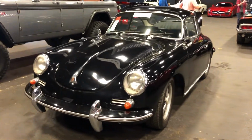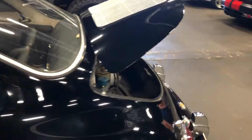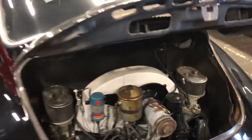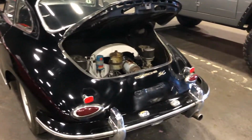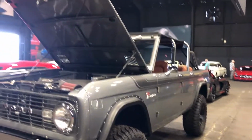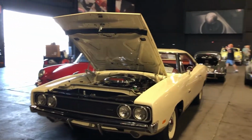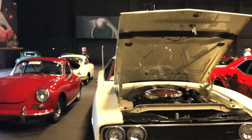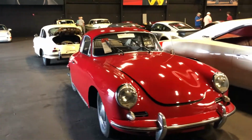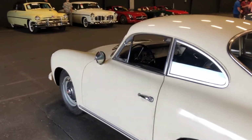There's another older Porsche. Not sure what year this is, but they have the back open where the engine is, of course. Man, it just looks so small. Amazing. Porsche SC. Can't say I've heard of that before, but that's pretty neat. Of course, have a humongous Bronco here. Man, there are tons of these older Porsches here. And another one. Maybe it's probably from one guy's collection.